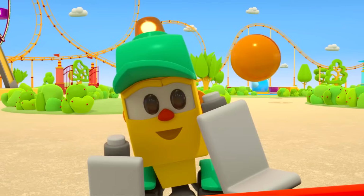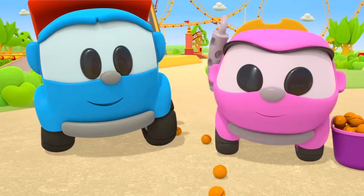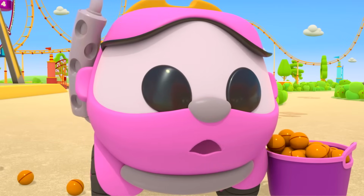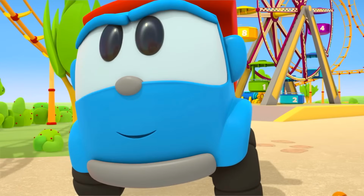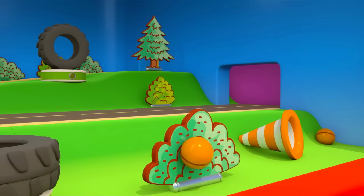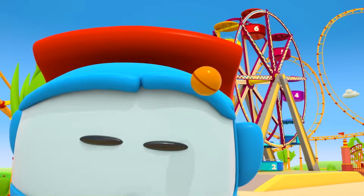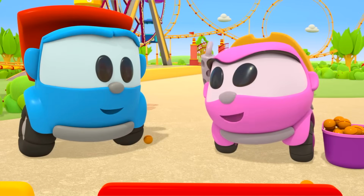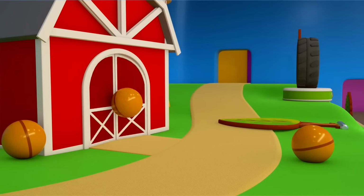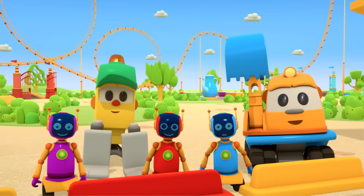One, two, three! Right on target! Oh, I can't do it! Oh, I'll help you. Throw me the ball. Amazing! Right in the truck! Now it's my turn! Well done, you two! Oh, wow!